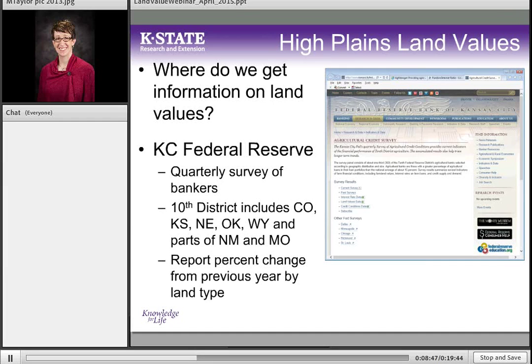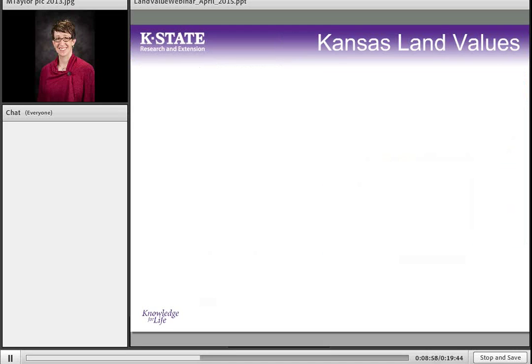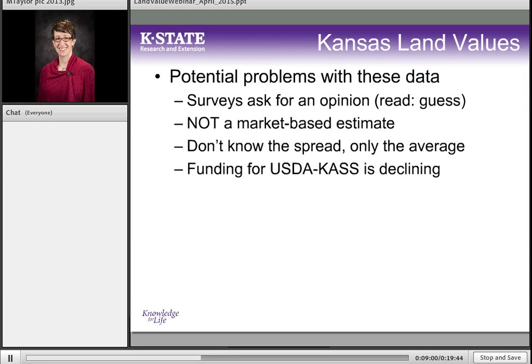So again, we have some challenges when it comes to helping people in the state of Kansas who own land to better understand what that land is worth, or for people who are looking to buy land. So why don't we have better information? Well, okay. First of all, looking at the surveys, there's some challenges with regard to the surveys just intrinsically.